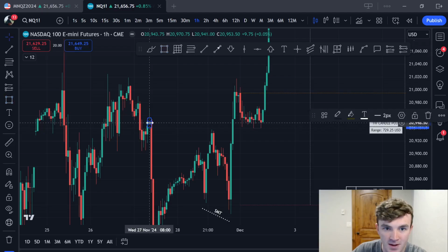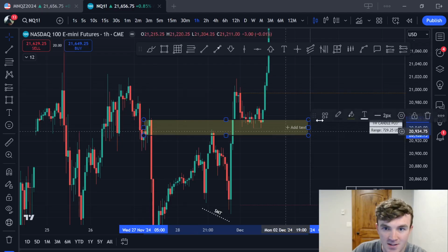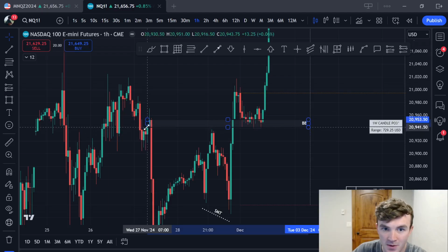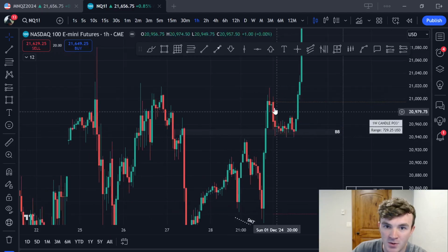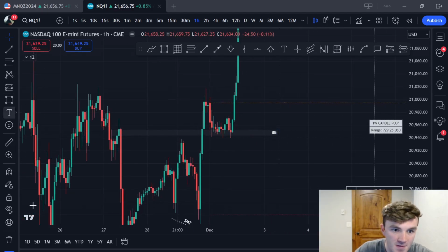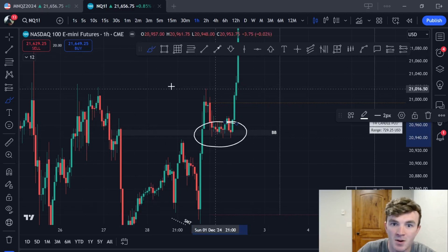That is a breaker block. Drag that over. You can mark this out as the series, or you can mark it out as the highest one. Either way works. And you can see how we are holding this breaker block. So the week opens, we get a manipulation into this breaker block, and since we are so bullish, this was as far down as the market wanted to go. And this was the 1 hour key level that the market found support at.